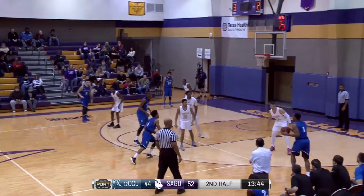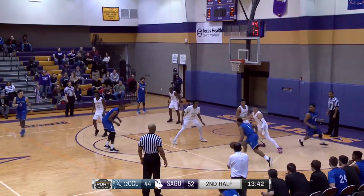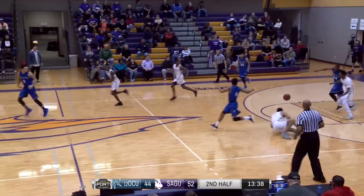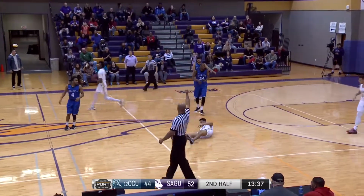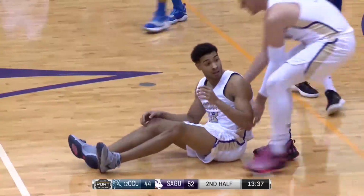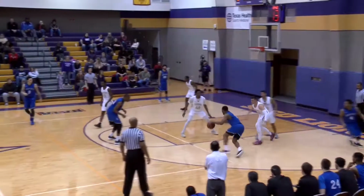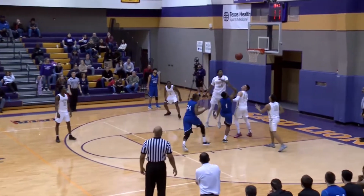Here is Howell. Gets it to Rickett, guarded by Tipton. He wants to get to the paint. That's where he lives, and he is swatted by Mitchell. Swearingen comes up with it and gets fouled by Howell. It's going to be Howell's first foul of the game. But the Lions' defense right now playing very well the last couple of minutes.